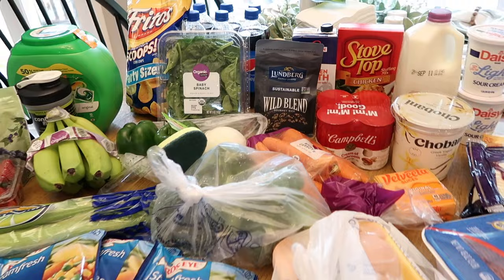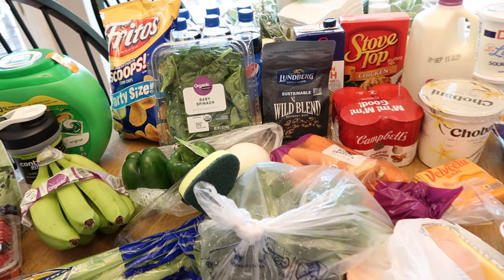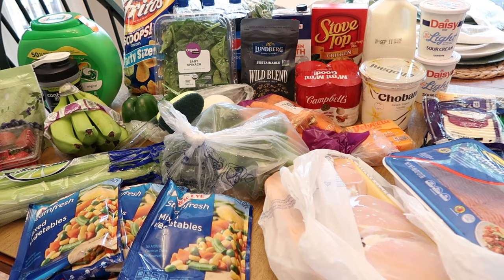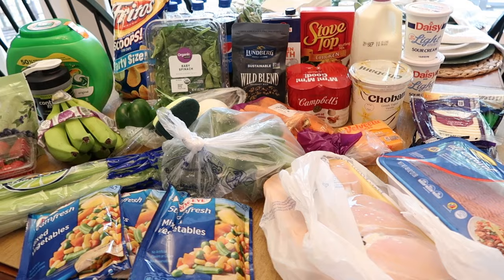So today is Monday. Monday has always been grocery day in our house, and my routine has been on Sunday afternoon as I'm planning out my week and creating my meal plan, that's when I've been ordering my groceries, usually from Walmart in our area. They definitely have the better price and a really good selection.